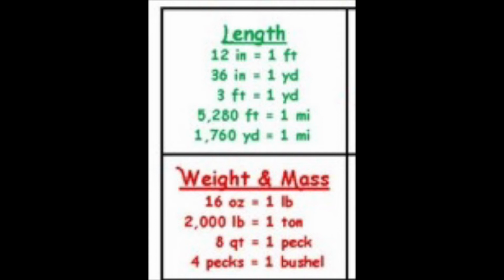When it comes to length, it's 12 inches in 1 foot, 36 inches in 1 yard, 3 feet in 1 yard, 5,280 feet in 1 mile.